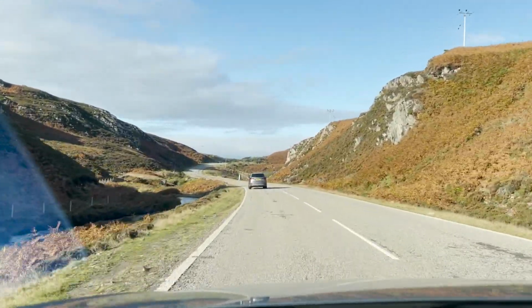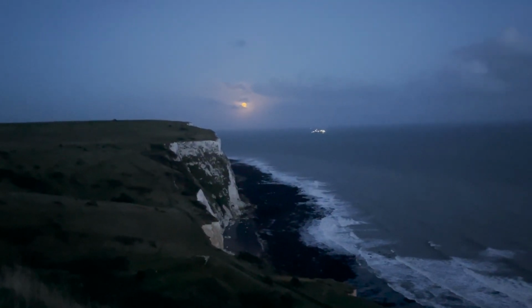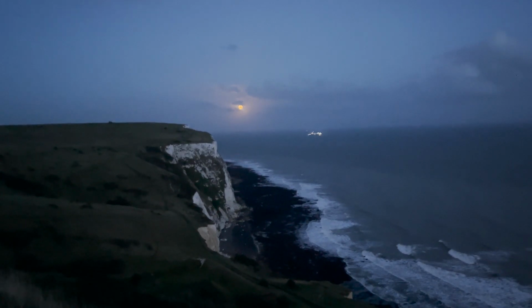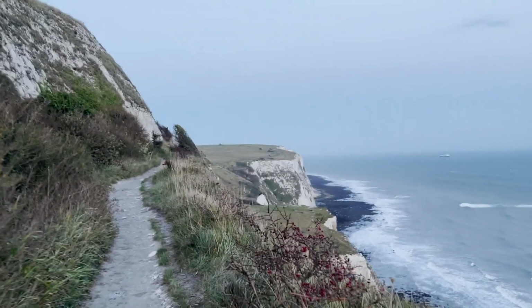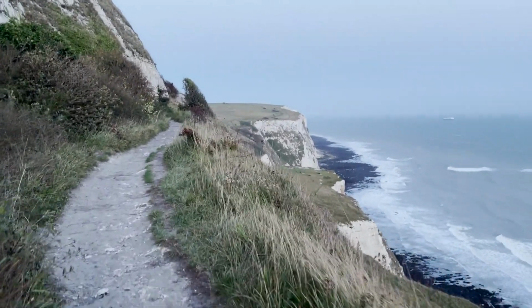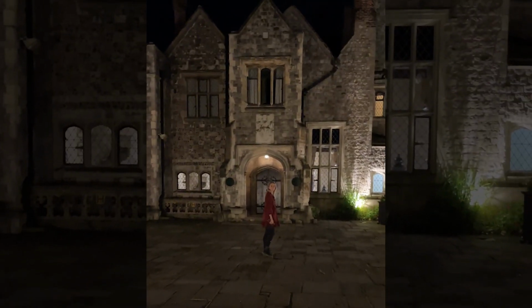The final stretch was totally worth it though, as we made it to the Cliffs of Dover just after sunset once everybody had left the park, and we were greeted with the most brilliant rise of the full moon over the cliffs. It was such a special moment, and one that I will cherish forever, and the perfect way to end our UK road trip.